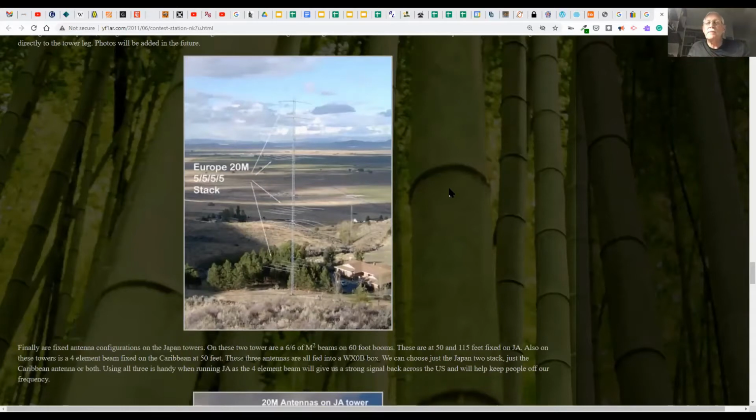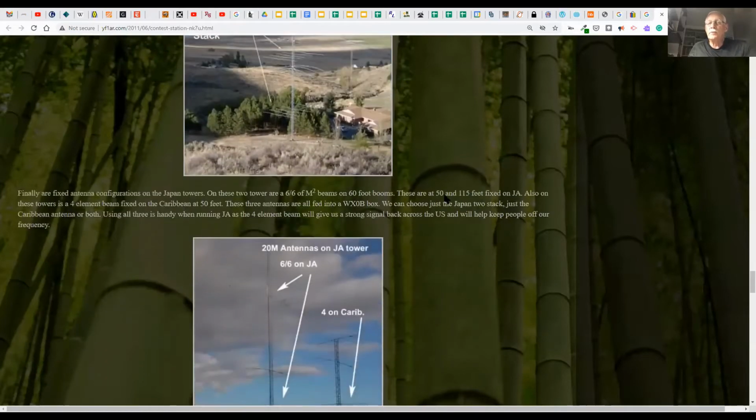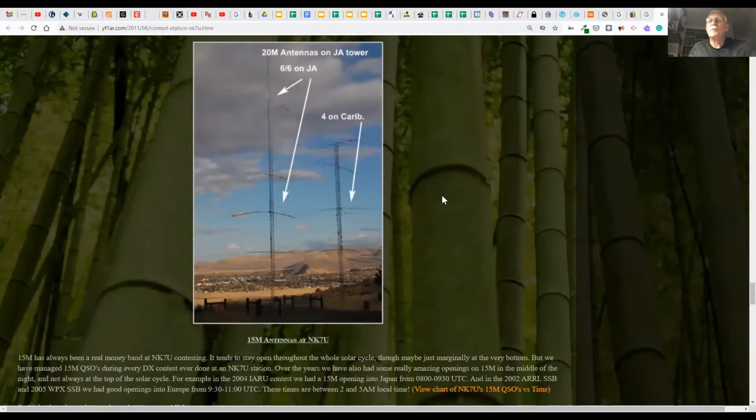And again, that's the Europe stack I was talking about. The top antenna was about 200 feet and every 50 feet down. And it worked extremely well into Europe because we were so blessed there. We had nobody out in front of us, so we had no noise. It was just dead quiet. Nothing was bothering us.